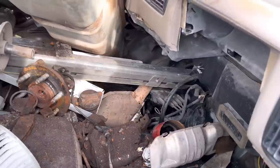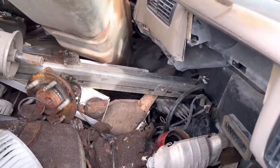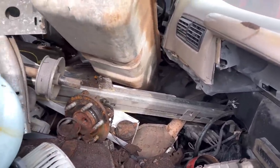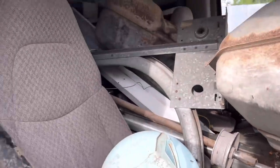Oh, there's a catalytic converter. I need to dig that out and see if it's good. I can probably climb in there and stick something down in it and make sure it's full before I dig it out. It's probably empty, honestly, is why it's in here. I can't imagine they would throw one in there.